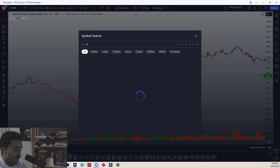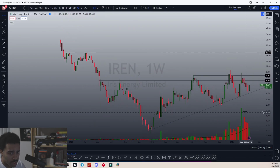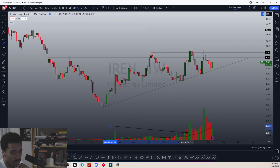Now let's look at Iris Energy and look how the stock compares. So we're looking at Iris Energy. It's been coiling up for several months now. We're showing here large, consistently increasing bullish volume, and compared to that, the bearish volume exiting the stock. It always brings us back to this main trend line here.